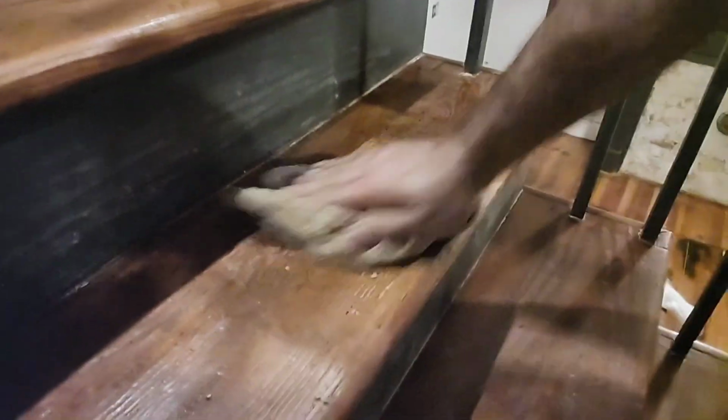Well, I just finished doing my live stream, and it is time to get the varnish done on the steps here. I lightly sanded it with 300 grit and I'm wiping it down, getting any residue and stuff off before I varnish them. And I'm going to start out, there's a splinter there, I'm going to start out at the top and work my way down.